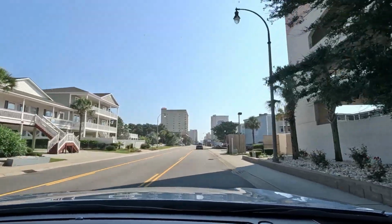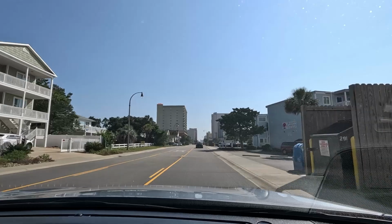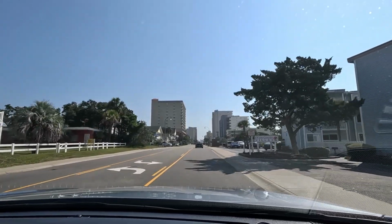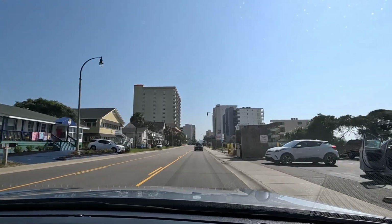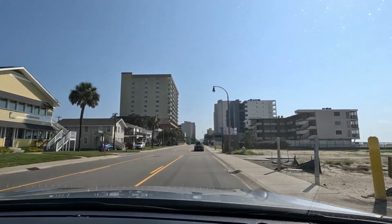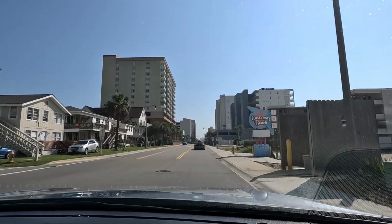It is a gorgeous day today. Good blue skies. It's a nice temperature. It's hot, but it's not so humid today. So it's a really, really beautiful day. This is a late summer drive if you're curious about the time of the year.